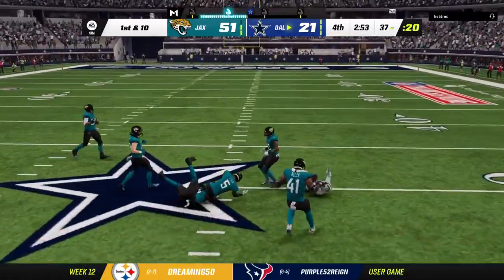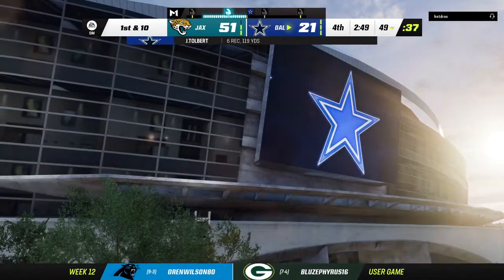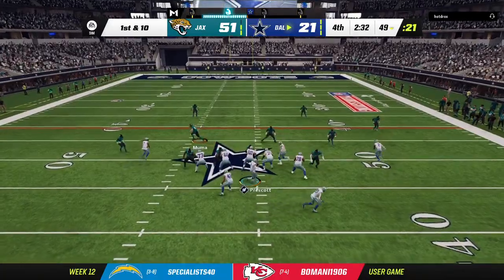First down, Prescott. That's into the hands of Tolbert. And getting this just shy of midfield, they'll spot it at the 49. Back-to-back good plays have them on the move on first down. Prescott now.